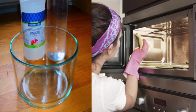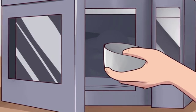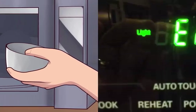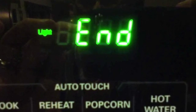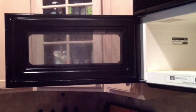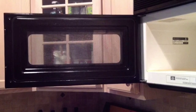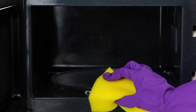To do this, combine 1 cup of water, 1 chopped up lemon, and 3 tablespoons of vinegar in a bowl. Put it in the microwave and cook it for 5 minutes. When the microwave beeps, leave the door closed for about 15 minutes. By the time you open the microwave, all of the stuck-on food will be loosened up, and you can just wipe it right off. It'll save you a great deal of energy.